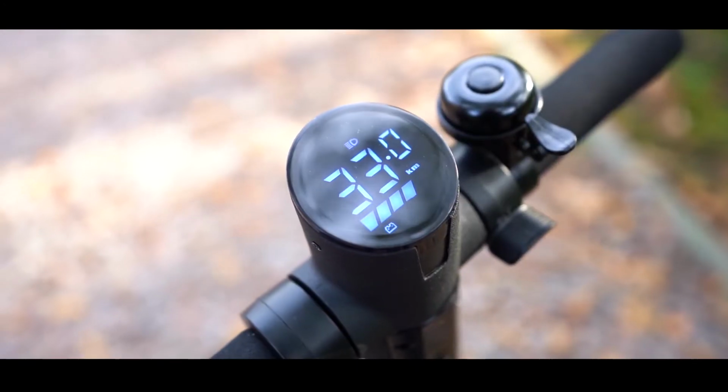Today it's time to take a look at the smart electric scooter from Mobisun.